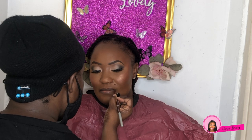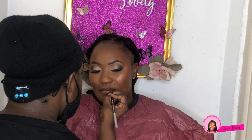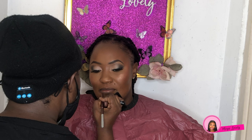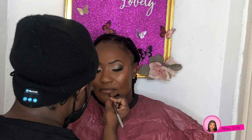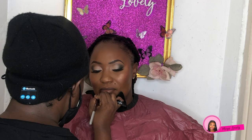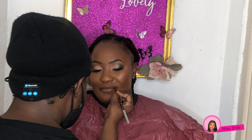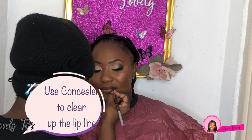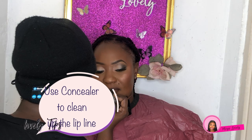So next we're moving to the lips. It's a very simple nude lip. I'm using a Milani retractable pencil to remember the shade, and then I'm gonna be using a Milani, I think it's the Amore brand of lip paints and stuff like that too, for the base of the color and all of that. But yeah, this is the final look and all of that.